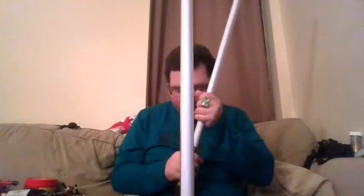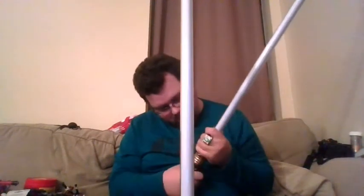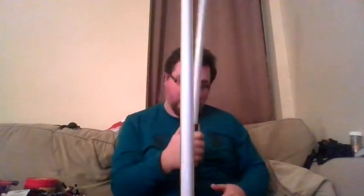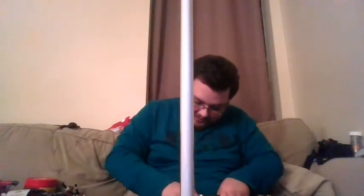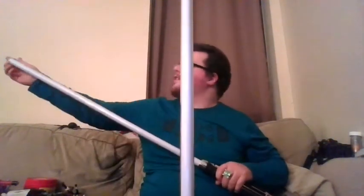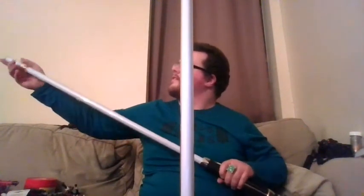What is the point of that part being removed if you can't remove the blade? Because hell yeah, I want to wear this at my hilt, on my waist. No, it's not. Fine. You taunt me, lightsaber. You taunt me.